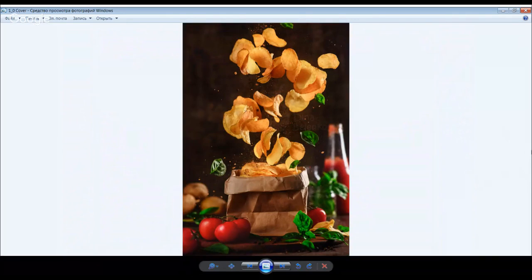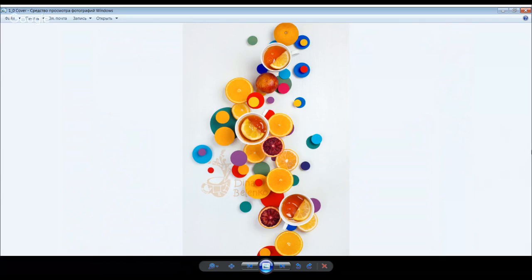Maybe you can narrow down your search to the props you have right now. If you're going to shoot food, photograph something that you already have in your kitchen. In my case, here it was chips and tomatoes and some ketchup and some basil. Usually, if I think about what I have in my kitchen, it's just coffee and cookies.